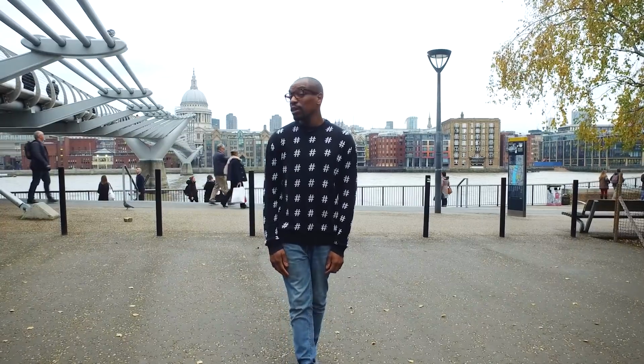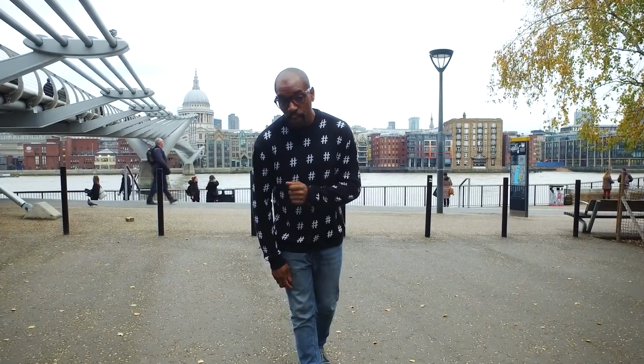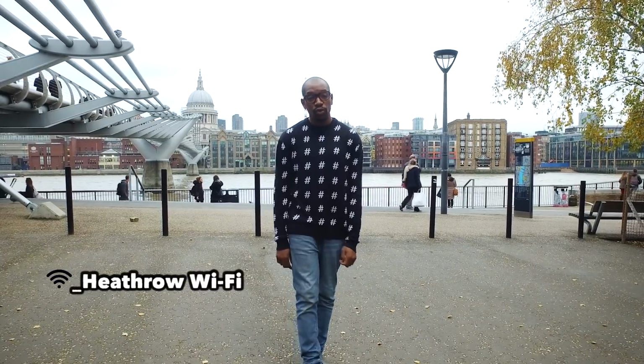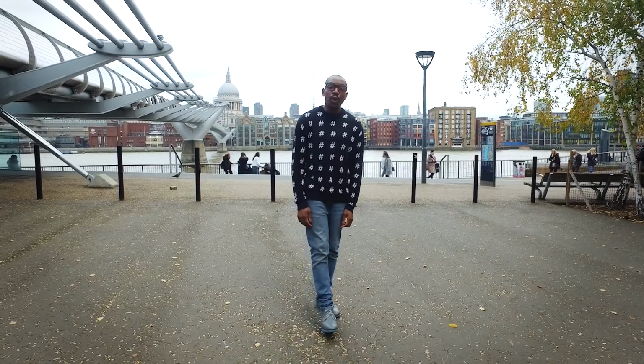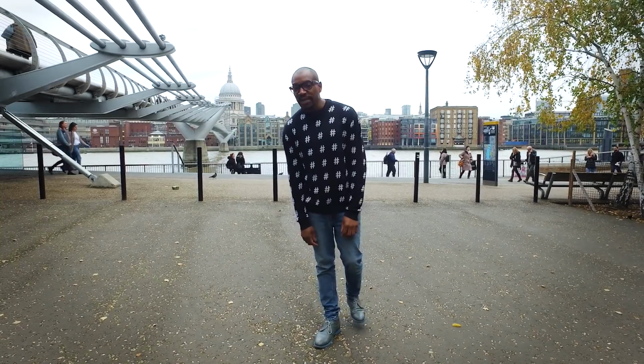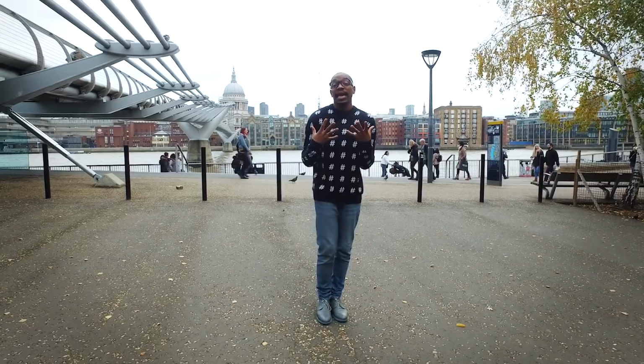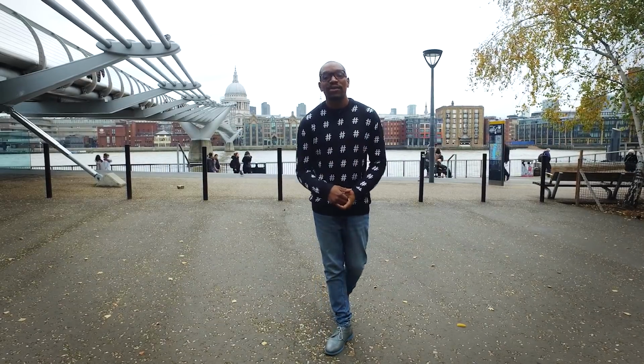Heathrow has free Wi-Fi throughout the terminal and the airport. All you have to do is click on this connection and then follow the on-screen instructions. You get 4 hours free connectivity, and the speed is 10 megabytes per second. You can pay more to get more time or a faster speed.